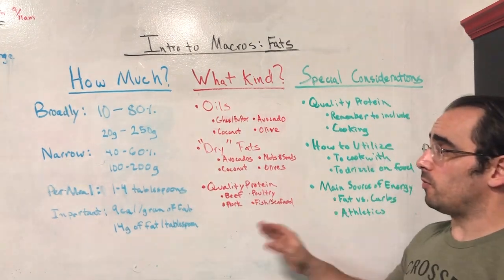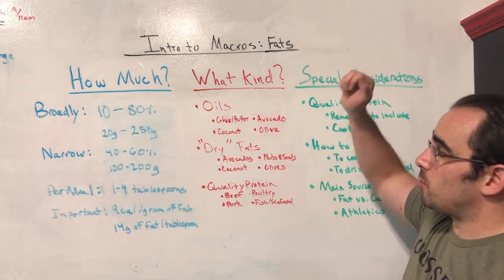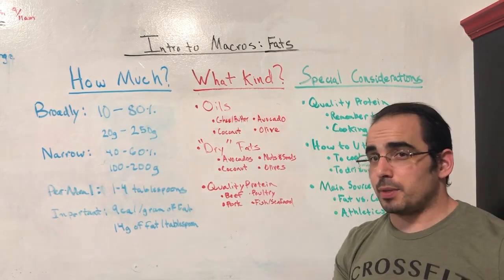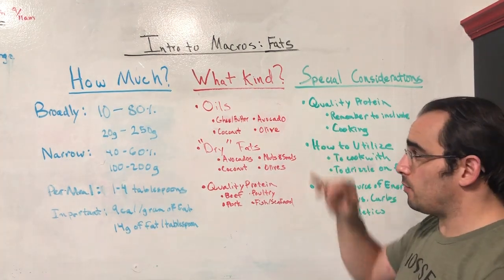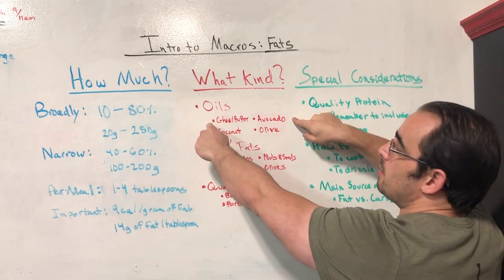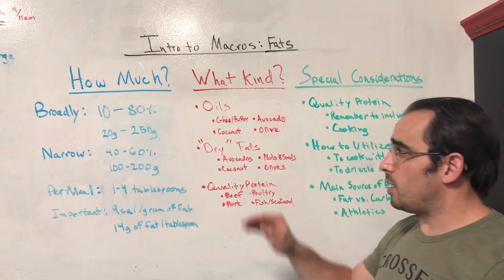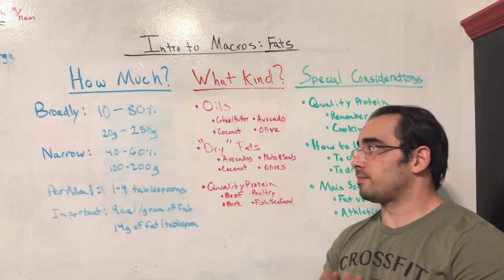So to recap, in terms of what kind of fats you want to have, the vast majority are going to come from healthy oils. These would be things like ghee and butter and coconut. These would be your main solid at room temperature fats. And your main liquid at room temperature fats would be avocado oil and olive oil. Again, for high heat cooking, ghee and avocado oil are going to be your two best. And then for kind of medium, lower heat would be coconut oil, butter, and olive oil.